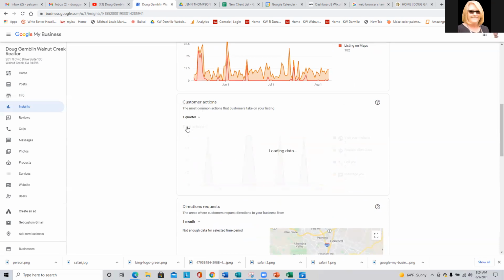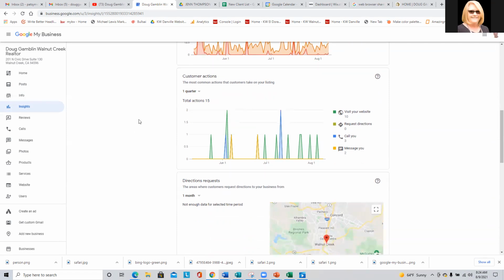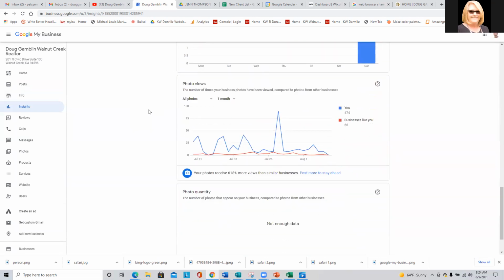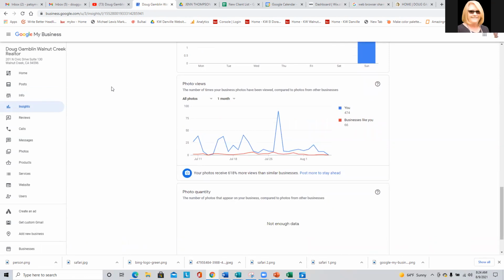And then this is about what action they take. Do they visit your website? Do they request directions? Do they call you? Do they send a message? And you're probably not going to see a whole lot here because once they go to your website, they may call you or whatever from there. So this, I don't pay a lot of attention to. Direction requests, again, I don't put a lot into that. Photo reviews, this is where they find you on the map and they click call. I don't put a lot into that one either, because you're not a restaurant. So I don't think it's very likely that people are going to do that.